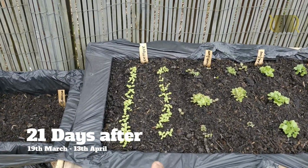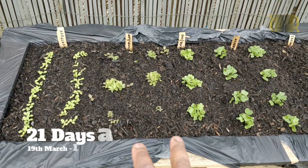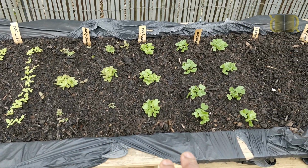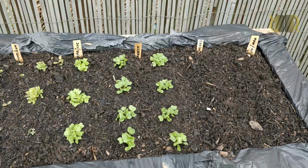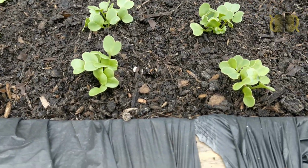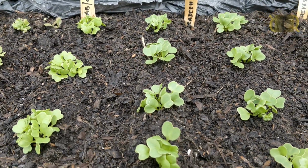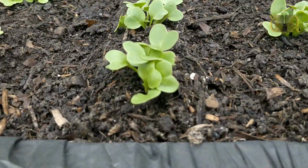So all the lettuce are coming up nicely. That's round cabbage. And I got the radish, so everything's coming up so nice. They've grown quite a bit actually.